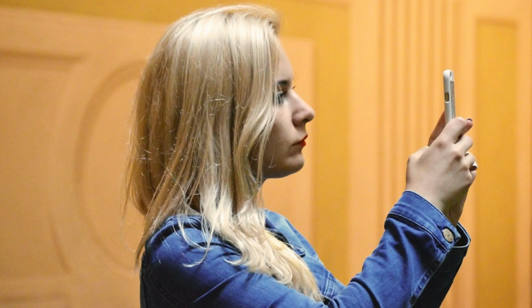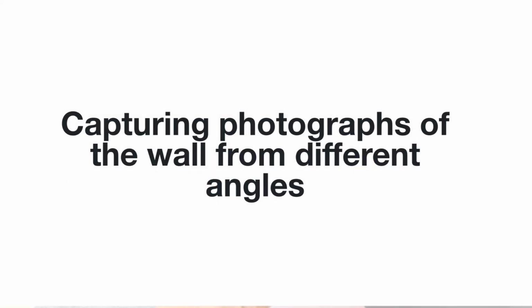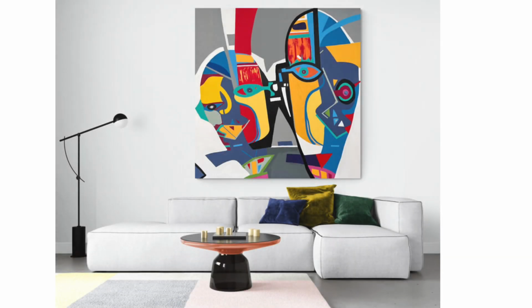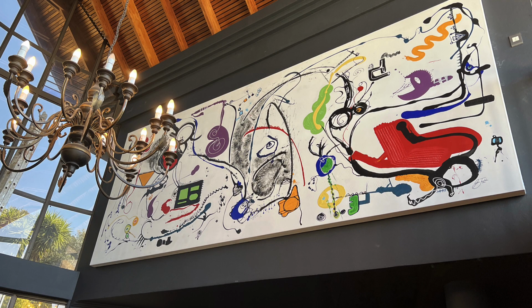I would need you to take several pictures from different angles with your cell phone of the wall and space that you're looking to put the art on. This helps me visualize your space and superimpose art onto it. Selecting the artistic style involves choosing an art style that harmonizes with the overall aesthetic of the space.